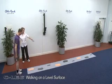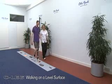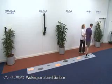In order to make this exercise more challenging, the height of the footprints and the materials that are used can be varied. This allows the amputee to practice walking on various surfaces indoors in preparation for walking on uneven terrain outdoors.